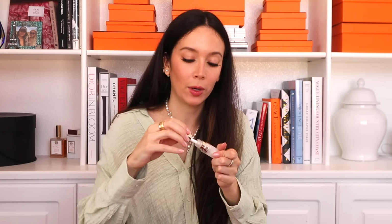Then I have this Clarins lip oil. I've been trying this recently. This is my new favorite one. I have tried a few of Clarins lip oils. This one's in the shade 24, and it's just this really pretty shimmery color. I've been obsessed with this one lately, and it's really pretty just over your own lip liner, or even for no makeup days. It's really pretty just over bare lips.